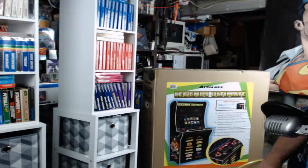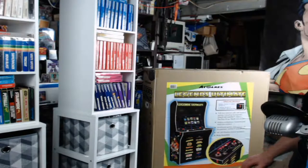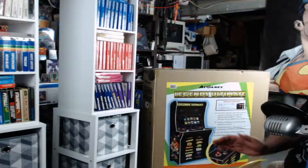You've got a 24-inch HD display and stereo speakers, and it also says easy assembly. It's in bold, like, it's easy. So, we'll see how easy it is. Let's quit this yapping and get to opening this bad boy and see what's going on. All right, cool.